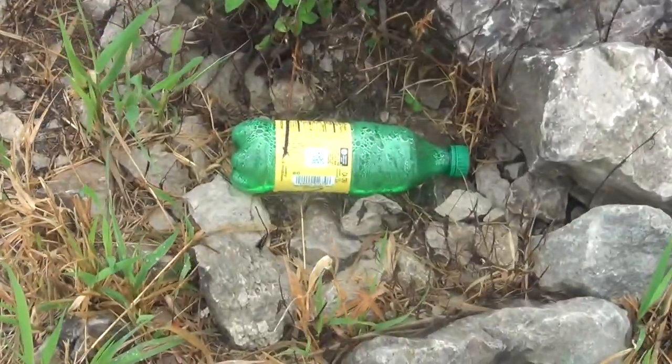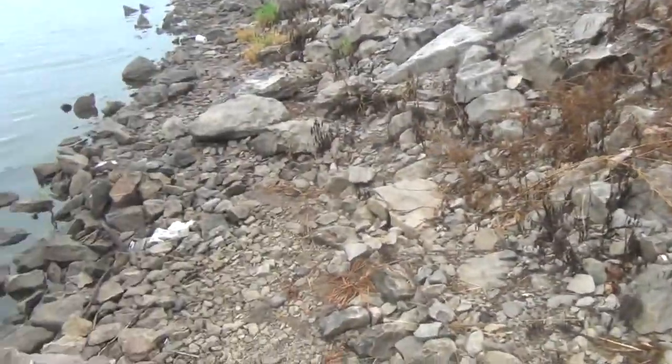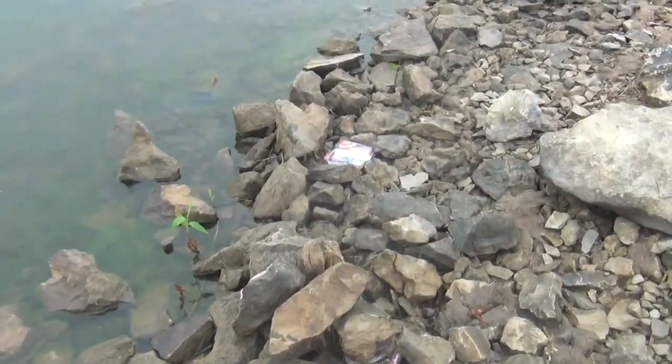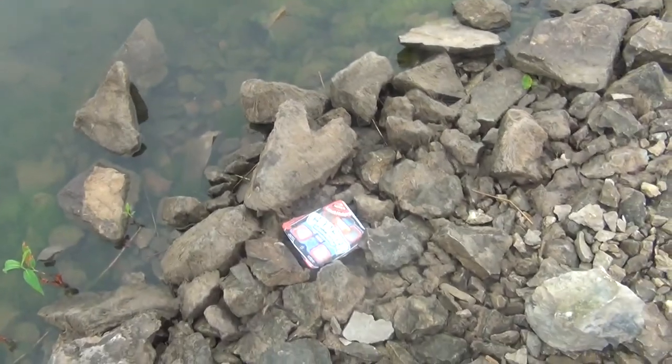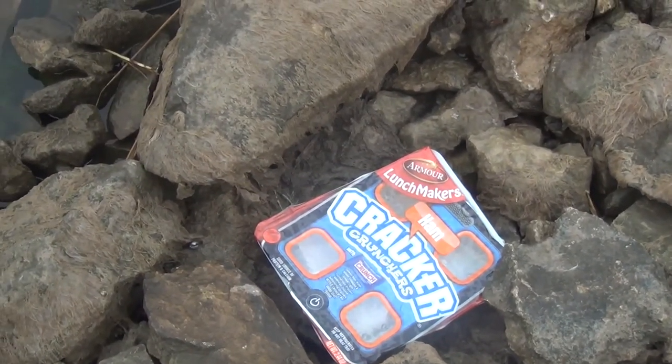Here's another bottle of some sort. Looks like Squirt. Haven't had one of those. And here's just more trash. Somebody threw their cracker ham crunchies down on the ground. Cracker crunchies, ham, whatever that is. I don't know. I don't eat that type of stuff.